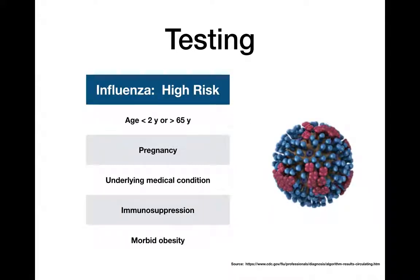Flu testing should be considered in groups at high risk for severe disease, including children younger than 2 years of age, pregnant women, people with underlying medical conditions such as chronic lung disease, including asthma, heart disease, renal disease, metabolic disorders or hematologic disease, or neurologic disease. People taking immunosuppressive medications and those with morbid obesity are also considered high risk.